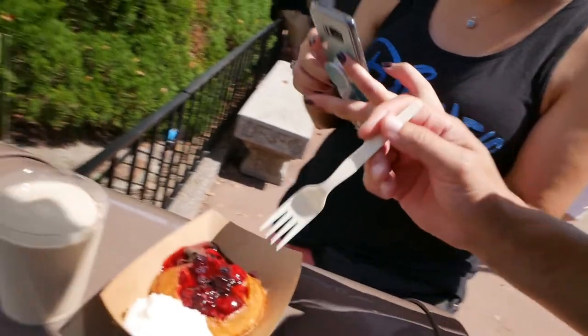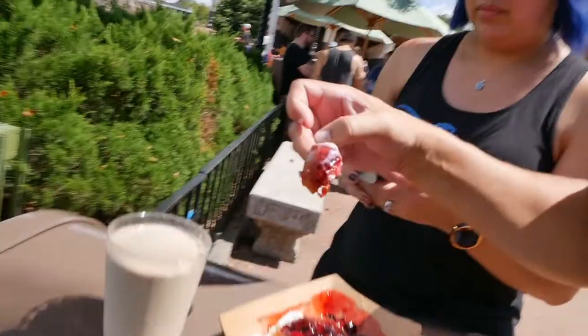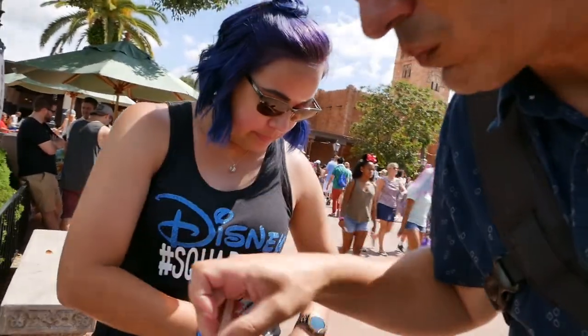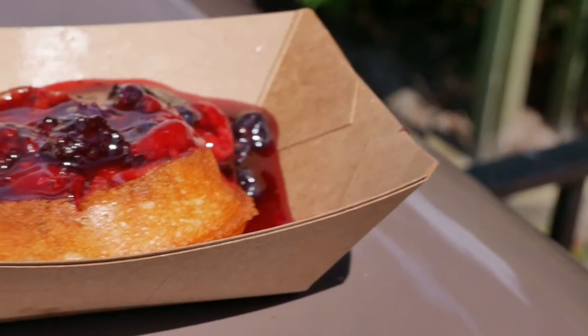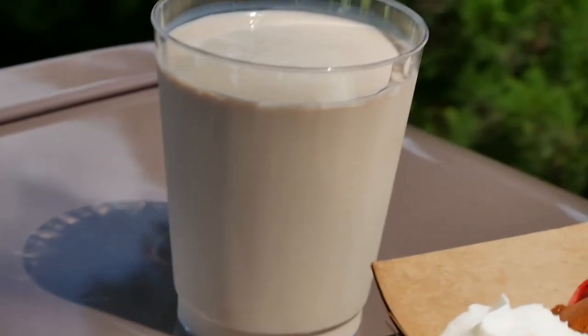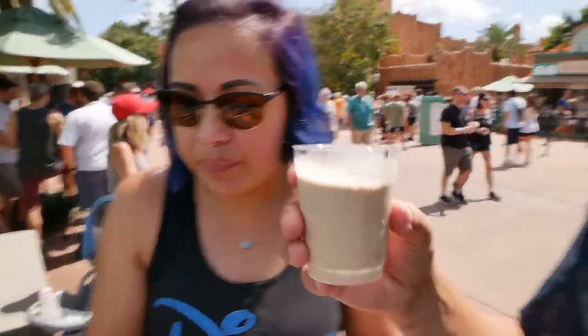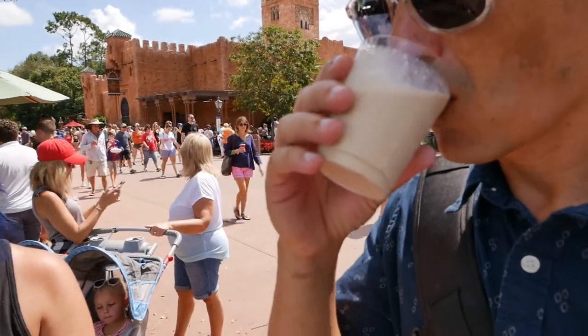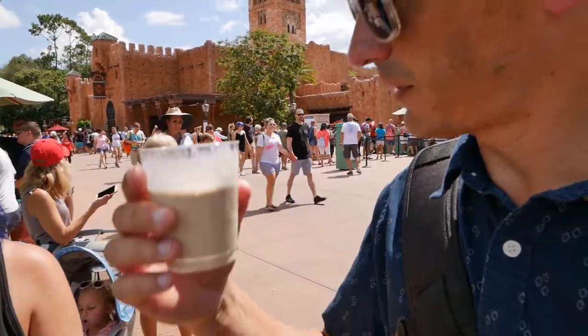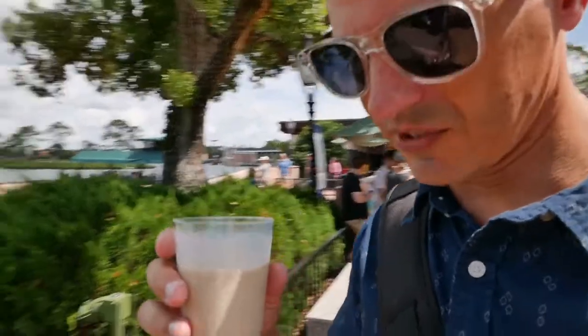All right, we're gonna try to eat this thing, get a little bit of that, and whoop. Yeah, it's good. I mean, it tastes like a waffle with berry compote, but it's a nice treat. And that's our iced coffee. How's that thing? It looks very light. That's pretty good. It kind of tastes like just a chocolate milk, but adult chocolate milk.